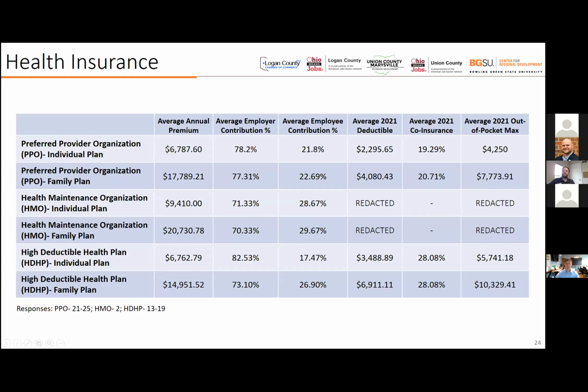One really interesting takeaway that I had is that you're looking at responses for preferred provider organizations at 21 to 25 different organizations, and the high deductible health plans for 13 to 19. So, good representation in both. And yet when that was broken down to the average cost for an individual PPO or high deductible plan, here you had it at 67.87, here it's 67.62.